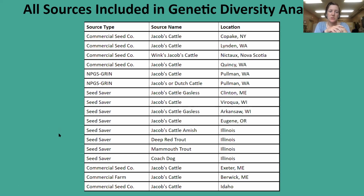And they come from commercial seed companies. Some of them are big, some of them are really small and farm-based. We also, of course, got sources from the Seed Savers Exchange, which accounts for most of those seed saver categories. And then we also got the 2 accessions from the National Germplasm Repository that were associated with Jacob's cattle. So those are the 2 in the middle there.